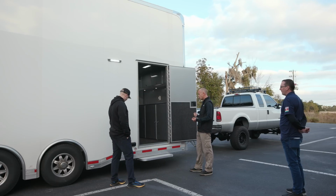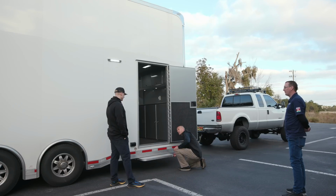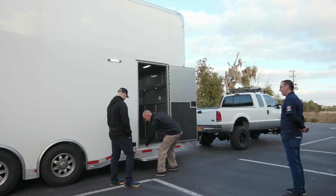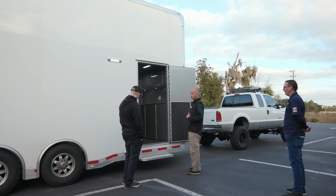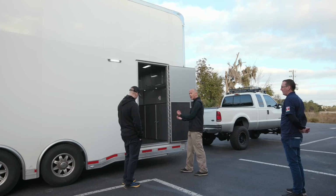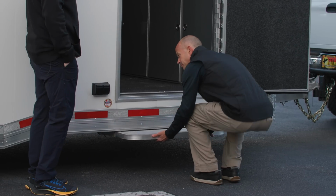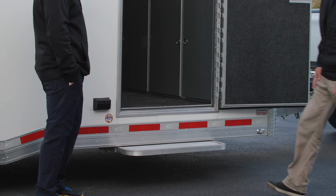The other thing that's nice, there's no clips, because most steps have like a clip over here. You have to push it in, you clip it, and then you go over here and you clip it. But this just has a gas shock, so you just slide it in, slide it out. When you're done, you just put it in, and the gas shock holds it in. So it's not going to pop out on you when you're driving down the road. Yep. That's cool.